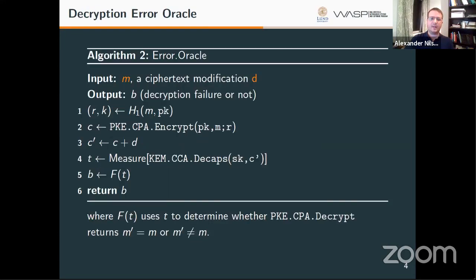So moving on to a very brief description of the attack. The details are in the longer video and the paper, of course, but this is a highlight. So basically we have an algorithm where we take as input the plaintext and a modification we call D, and then we output whether or not this modification resulted in a decryption failure. So basically we do a normal encryption, then we do a modification to the ciphertext that we encrypted, and then we simply send the ciphertext to the target, and then we measure, in our case, the amount of time it takes to decapsulate our message.